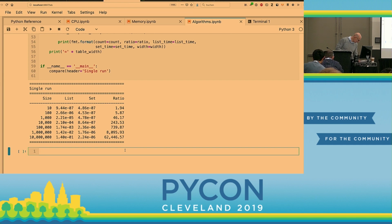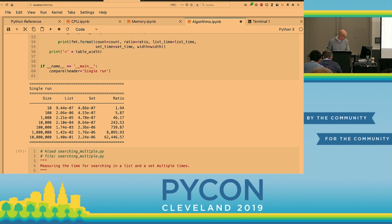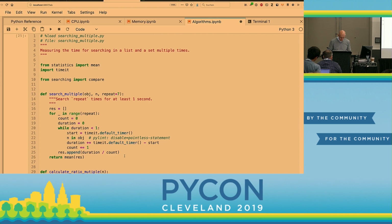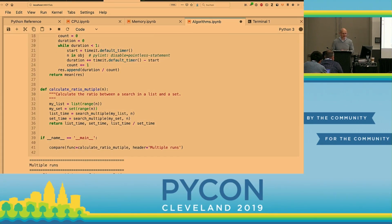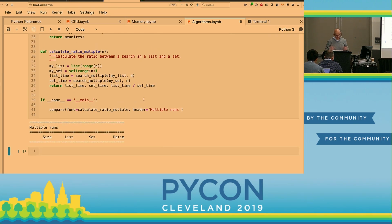So let's look at my example I have here. So, yeah, of course, this is true. So I have this multiple here. I'm doing this multiple times, and I repeat it 7 times here and do the calculation again. So I just time it, and I repeat it 7 times and get the average number, and this takes much longer, 7 times as long.